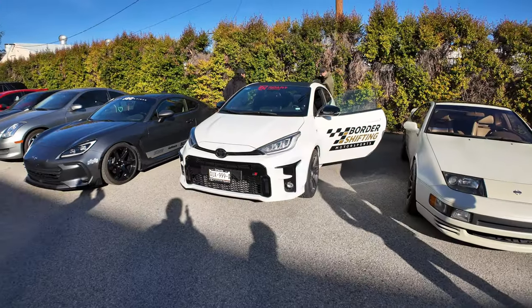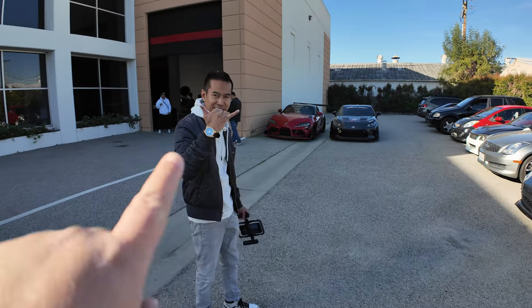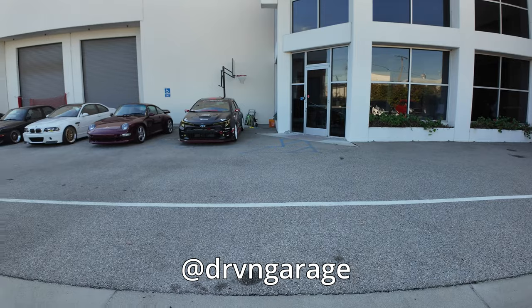Then we got the Yaris. We got the GR86, the Supra, and the Corolla. So today's a little different. They have a cars and cameras event going on right now, but then they also have a car meet. So everyone's coming out, bringing out their cars, so you can check out the different cars that they got. So let's just check out a couple of cars here.